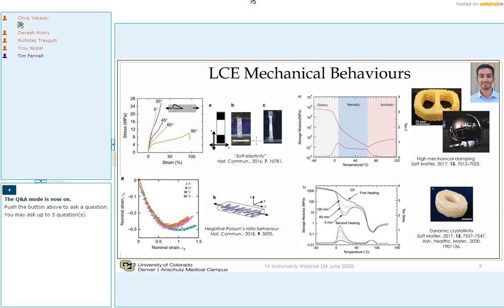A phenomenon which I found out about or discovered in my PhD was the negative Poisson's ratio behavior, or auxetic response, of LCEs. That's essentially where, initially, when stretching the material perpendicular to the director, we see a positive Poisson's ratio behavior, and then a transition where, as we increase the stretch, it begins to grow thicker, indicative of a negative Poisson's ratio. Interesting for several reasons because of the associated properties you might expect with that behavior.